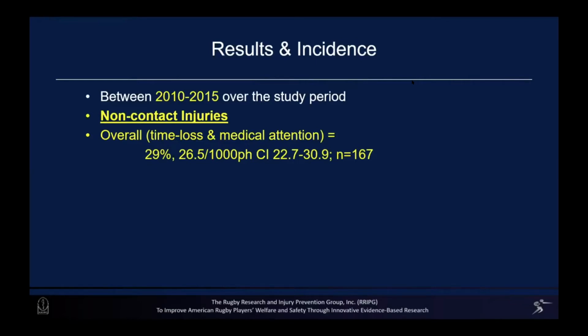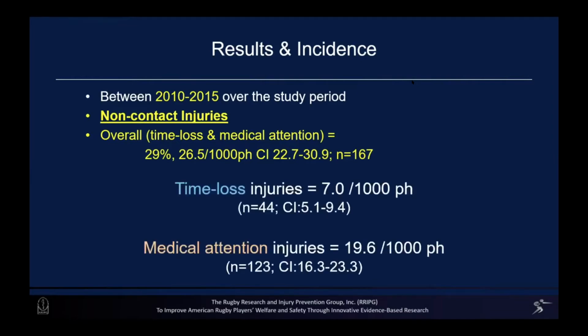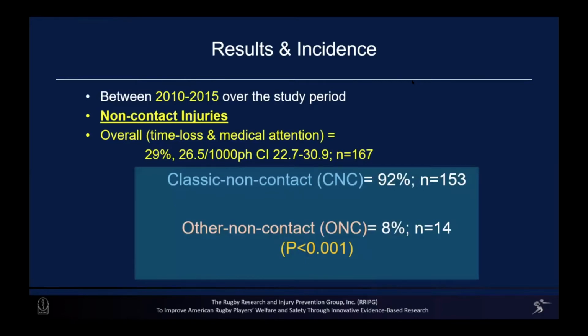Overall, there were 167 non-contact injuries, which accounted for 29% of the total injuries, resulting in an injury incidence of 26.5 per 1,000 player hours. In terms of time loss injuries, there were 44 time loss injuries, which is represented by an injury incidence of 7 per 1,000 player hours. Medical attention injuries were 123, with an injury incidence of 19.6 per 1,000 player hours. When looking at the type of non-contact injuries, classic non-contact injuries accounted for the overwhelming majority of injuries with 92%, whereas other non-contact injuries accounted for only 8% of the total injuries. And the difference between the two was significant.